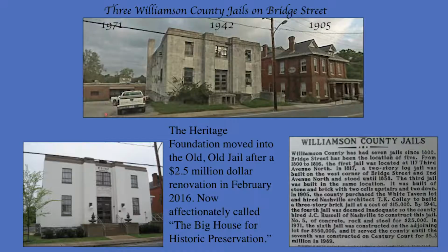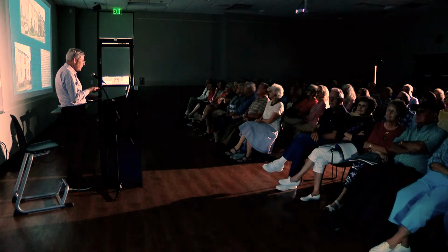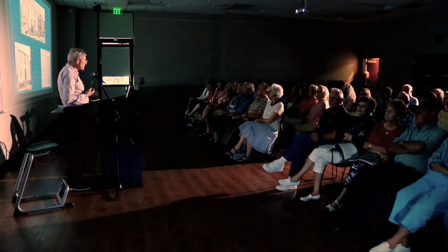Okay, here's, there have been 7 jails in Williamson County, and 5 of them have been on Bridge Street. The second and third was on the corner of 2nd and Bridge. There's kind of a parking lot there today where the senior citizens tore down a house to have some parking for their picnic area back there. And then of course in this picture you see the 1971-72 jail, which was built in the floodplain, and it flooded often. And of course the building, that 1942 building that the Heritage Foundation occupies today, and it's called the Leahy McGidd Center, thanks to some people sitting up front here.